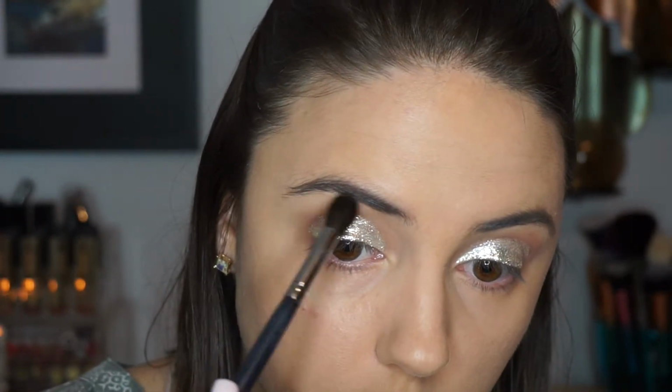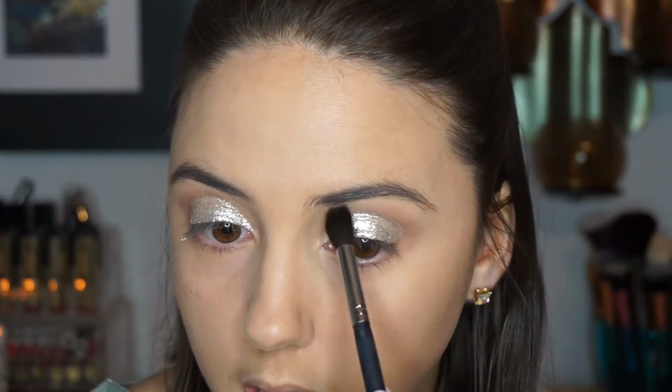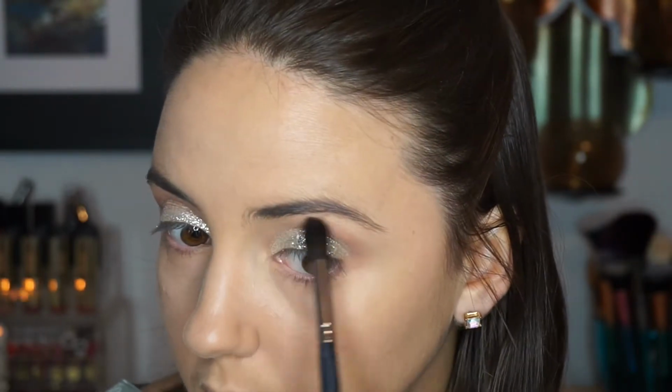So to complete the eyes, I'm going to be using a little bit of the highlight shade. You can use whatever highlight shade works best for your eyes. And I'm going to just take a little dab of that to highlight the brow bone. Nothing too dramatic or crazy. I just wanted a little bit of a pop and a separation from that contour shade. So we're just going to lightly dust it right there. And you can also use a matte shade in this area too if you prefer that. I just think the highlight adds a little bit more of a pop and kind of goes with the silver of the look.